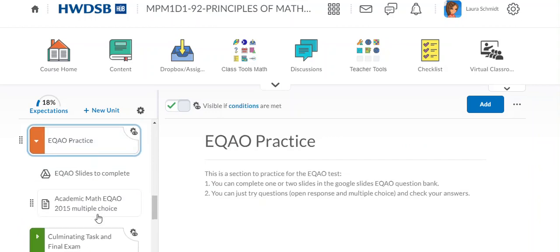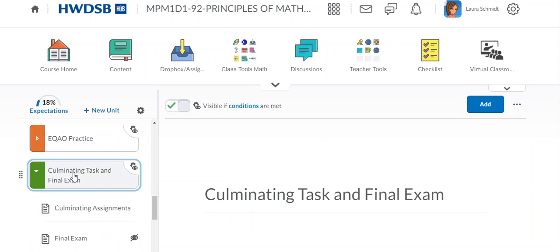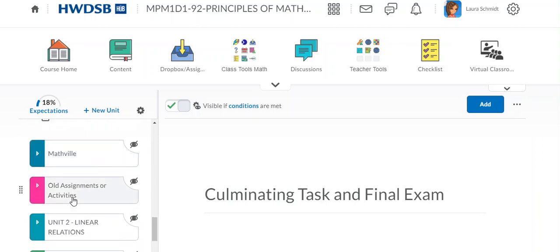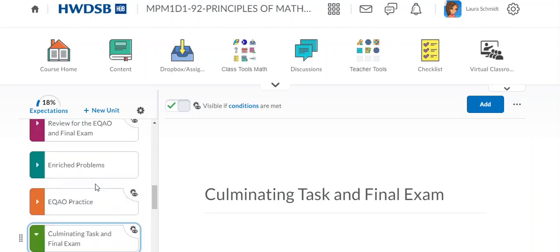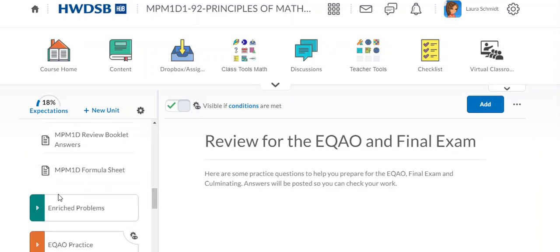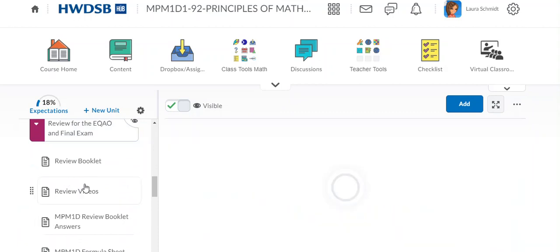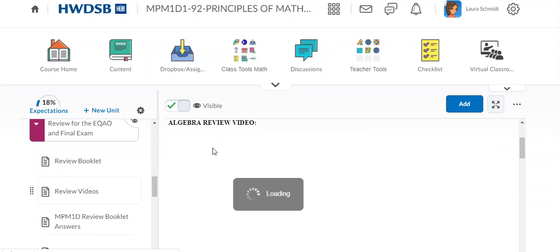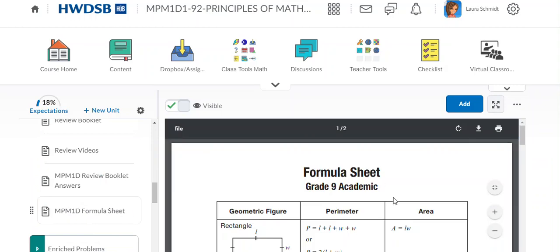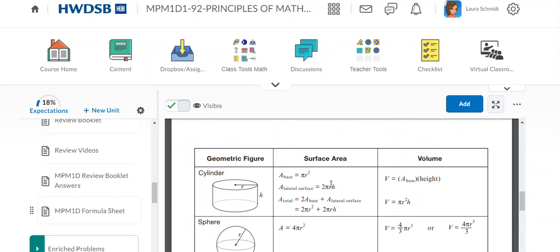There's an EQAO practice module, so that has slides to complete and an old EQAO test. There's a culminating task and final exam module. So this is where you can find the culminating task and the final exam. And then there's a review for the EQAO and final exam module too. So there are all these extra modules at the end of the course. There's a whole review booklet with answers. There's a ton of review videos that you can go through. If you forget algebra, then you can watch this review video. And then there's a copy of the formula sheet, just so you know what you're given on EQAO and your final exam, which is just these formulas here.